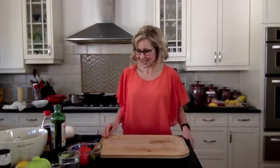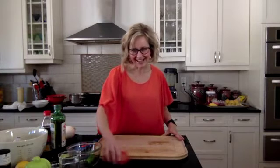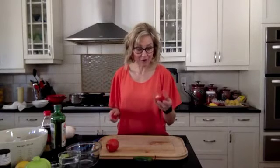So Pico De Gallo is also known as a salsa fresca, and back in the good old days when we were allowed to travel, it's a very common ingredient found in Mexican cuisines. So we're going to start with a couple of tomatoes, and I am using a Roma tomato.